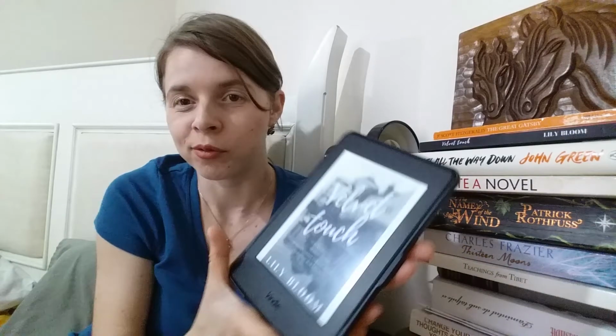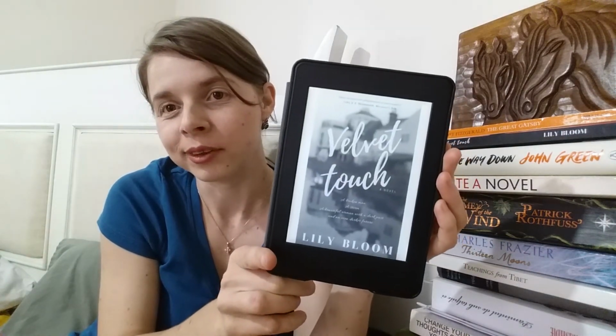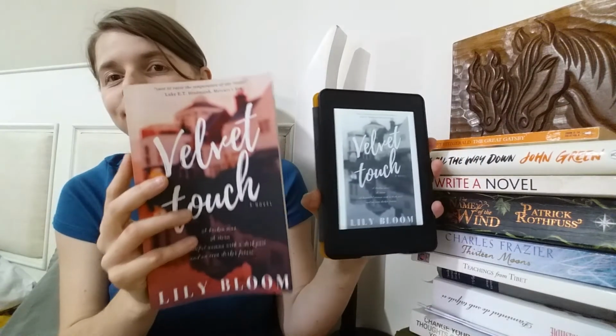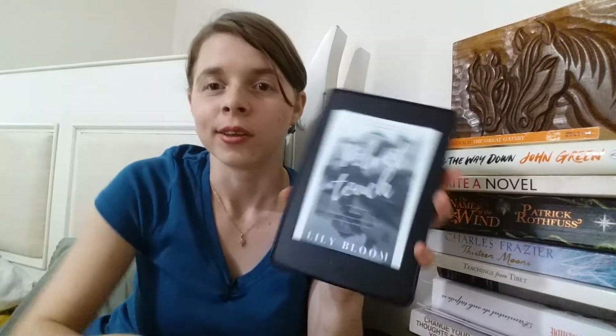So I'll update you maybe in the future with how I feel about reading on this, because I want to read more books in the future, as I'm working on my second novel. I'll show you the cover for my print novel, my debut novel called Velvet Touch, and I'll show you a physical print as well. So that's the physical back cover, and you've got a Kindle version as well.